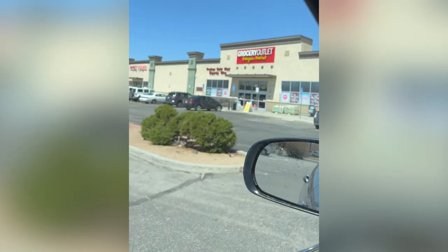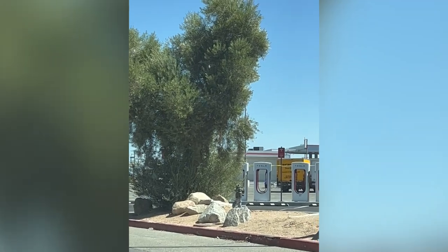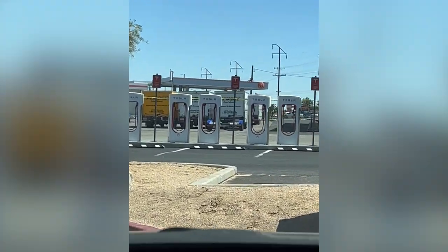Alright, so we are currently in the parking lot of Grocery Outlet in Yucca Valley. And we just noticed that they are putting in a brand new Tesla supercharger station here, and it's not open yet, but if there's anybody out there that wants a great business idea, because there's going to be thousands of people coming to Joshua Tree from LA.